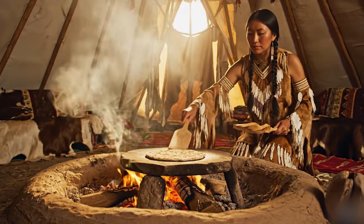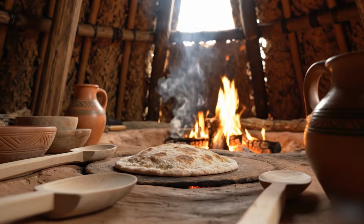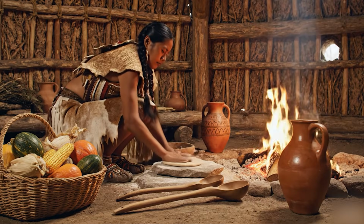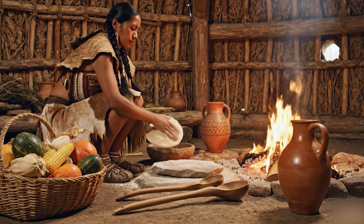With a deft movement of a wooden spatula, the flatbread was flipped over, developing a light golden crust in just a few seconds. As freshly baked flatbreads were eaten immediately, burning the fingers and filling the room with the delightful aroma of baked grain.